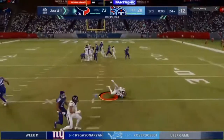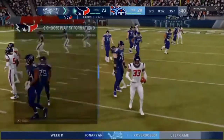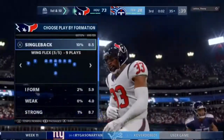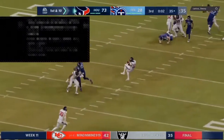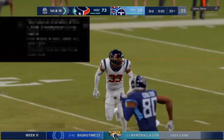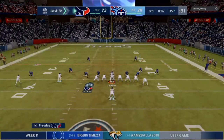And my goodness, another interception. Picked off near the 34. And his crew will take over with a football at the 35-yard line. Ball up to the 35 now as they come up on 1st and 10.